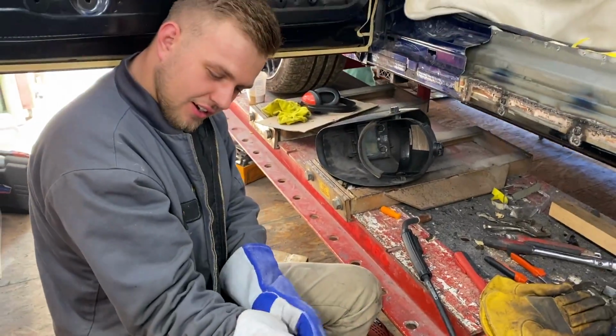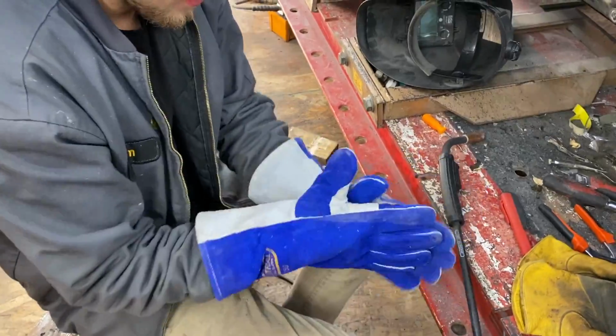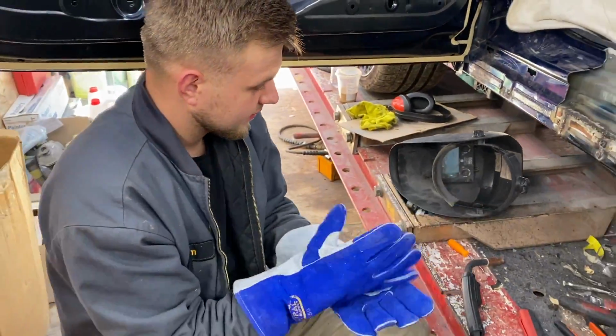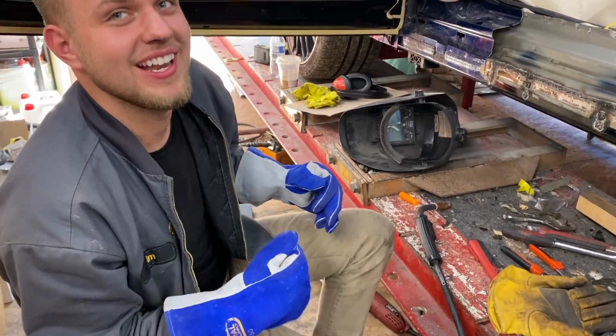Pull these suckers out of the archives. Damn. Ready to go snowboarding or what? Yeah. Actually though, these would probably work way better than any glove.